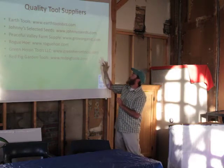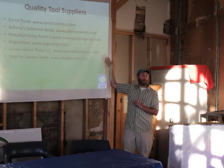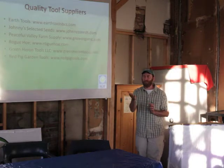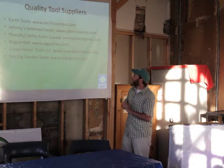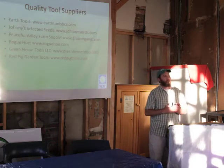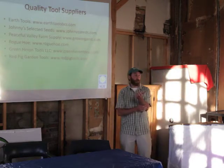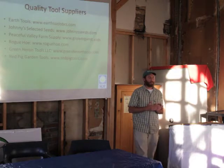Green Heron is a farm in Pennsylvania. The women on the farm got a grant a few years ago to study how women use tools differently than men, ergonomically speaking. And as a result, within the past year or two, they've come out with a whole line of tools specifically designed for women. And Red Pig. Red Pig's been around a long time on the West Coast. They're a forager. They used to make a lot of tools that they discontinued, which are really rare. But they've looked at how left-handed folks use tools differently than right-handed folks. So they have a whole line of tools just for left-handers.